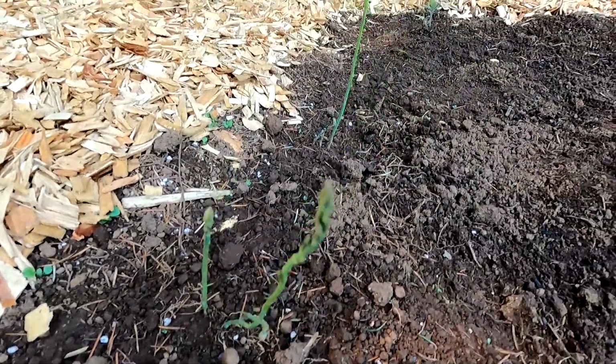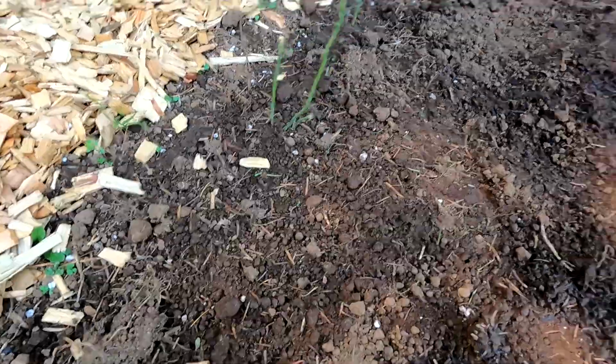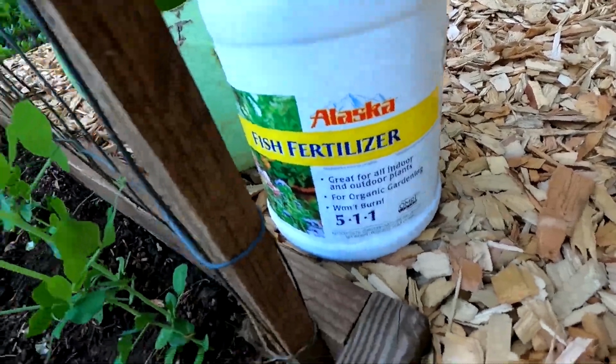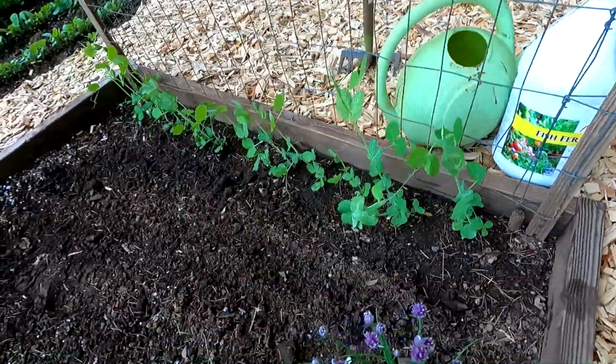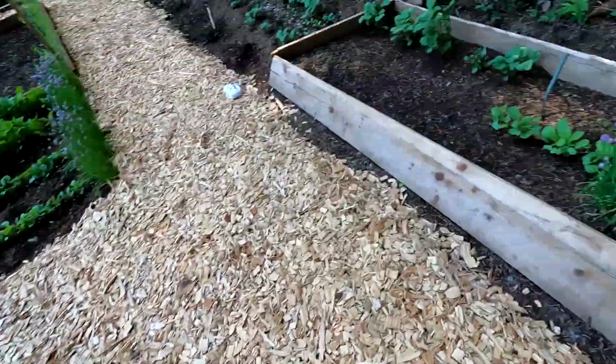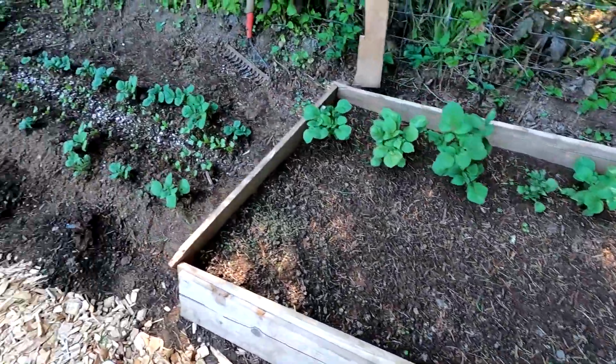But my asparagus is looking amazing. I went ahead and I still put the tomatoes in the ground, and then I watered them with the fish fertilizer. So we'll see. Hopefully, fingers crossed, they go well. It's Phillip's garden box.